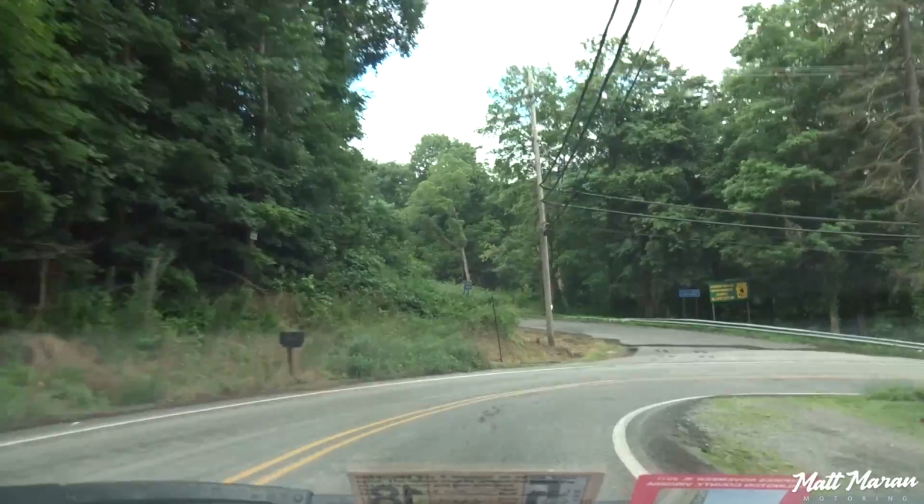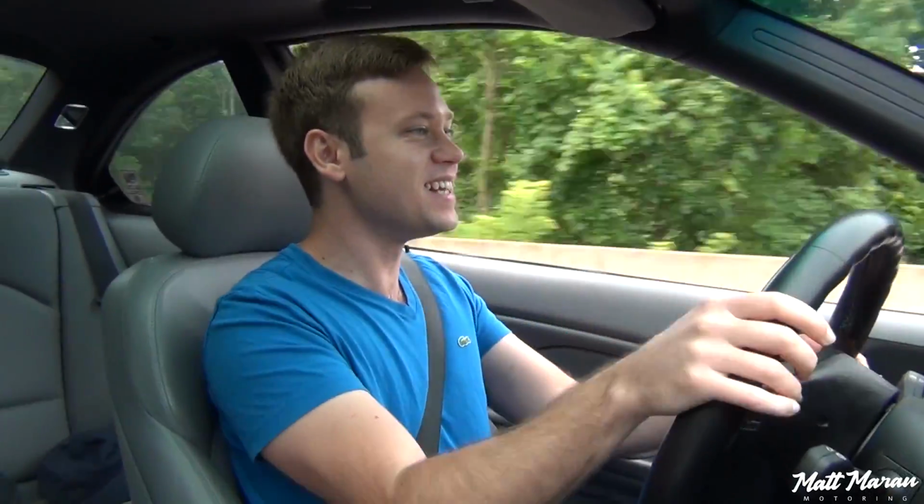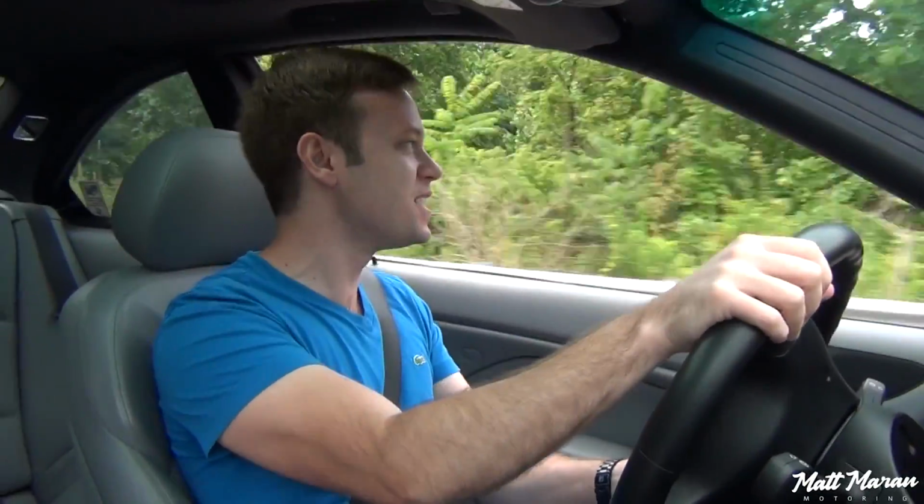But yeah, as I go into more and more tight corners here with the E46, it's just really nicely balanced. It feels really, really tight, and there isn't really much play in the suspension.